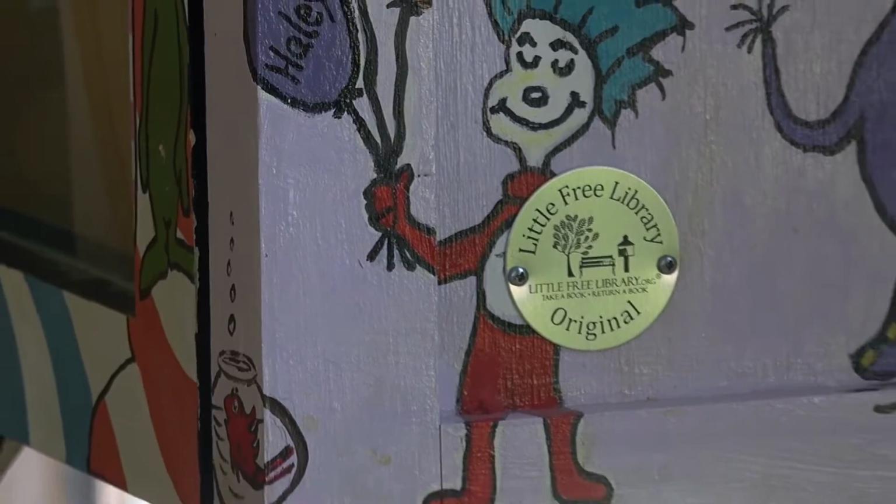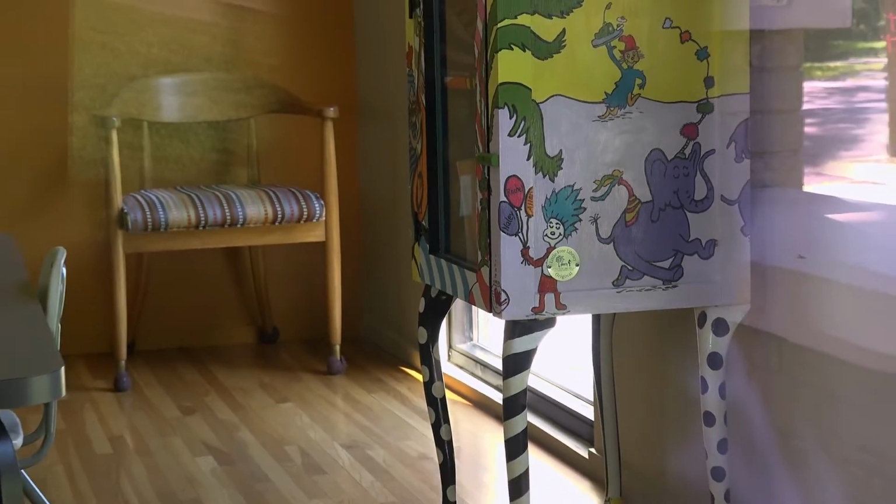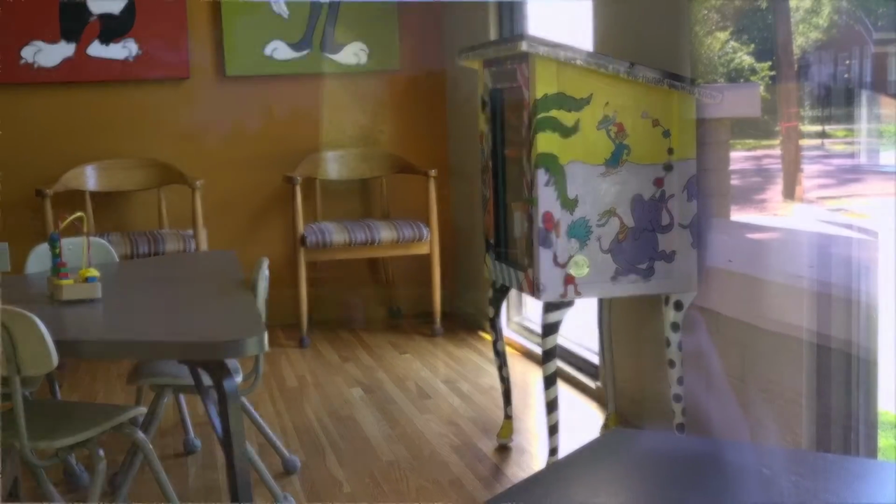The Little Free Library organization was founded by Todd Bol, a fella, I believe he's in Wisconsin, and just like we saw it take off here in Hattiesburg, he saw it take off all over the world, and has been very gratified to see the success of the movement. It's terrific. Take a book, leave a book.